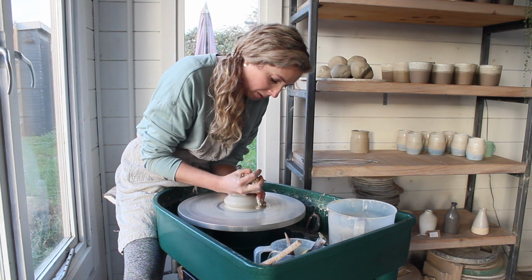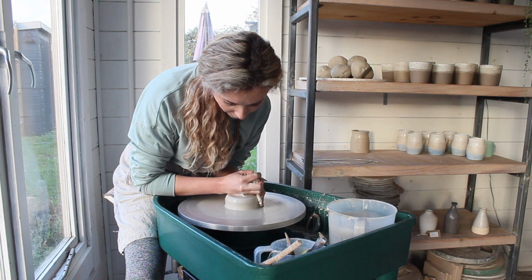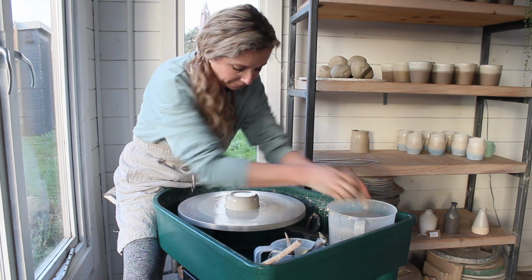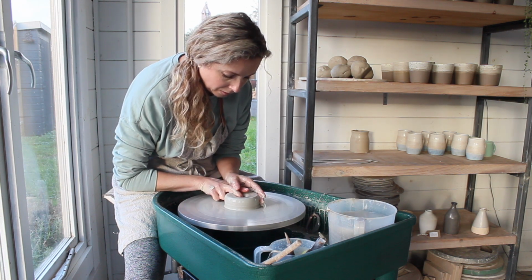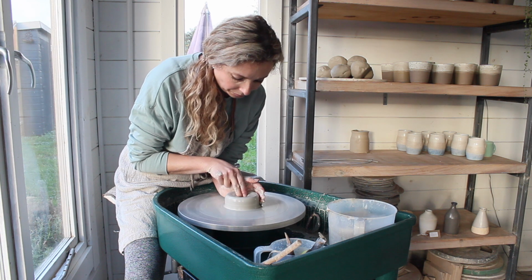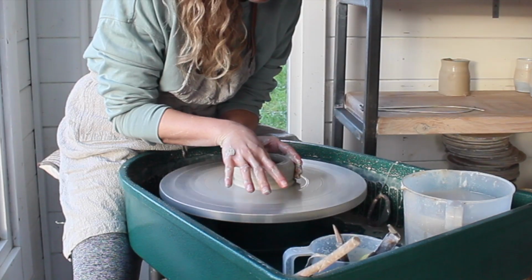A third of the time had already gone by this point and I'd only made one jug, so I really needed to speed up if I was going to beat Keith. Okay, I'm going to concentrate now. I'll be back in 20 seconds or so with some more chat. Sit back, relax, and enjoy the throwing.